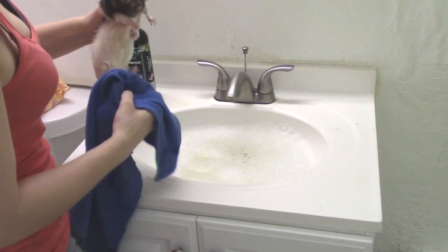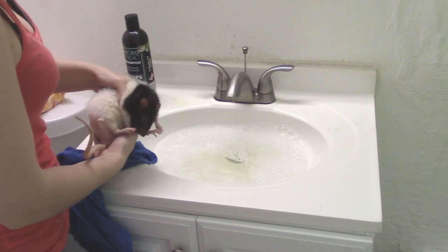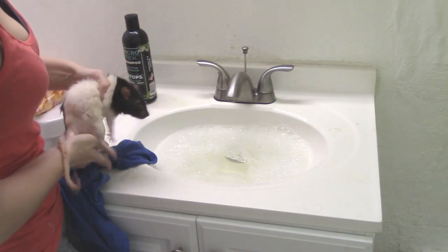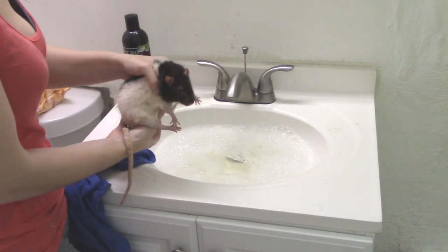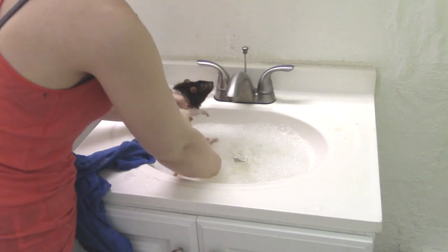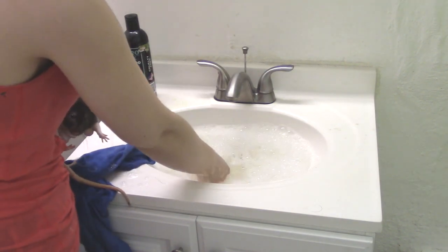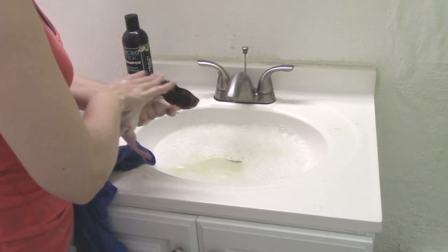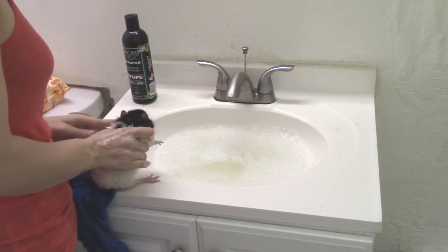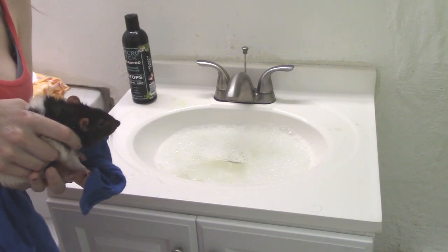You just want to dip him in. I know, I'm trying my best not to stress him out with this. They are going to be pretty stressed out. Just a dip. It really depends on the rat too. And at this point, when they're this stressed out, you want to just leave them be for a second.